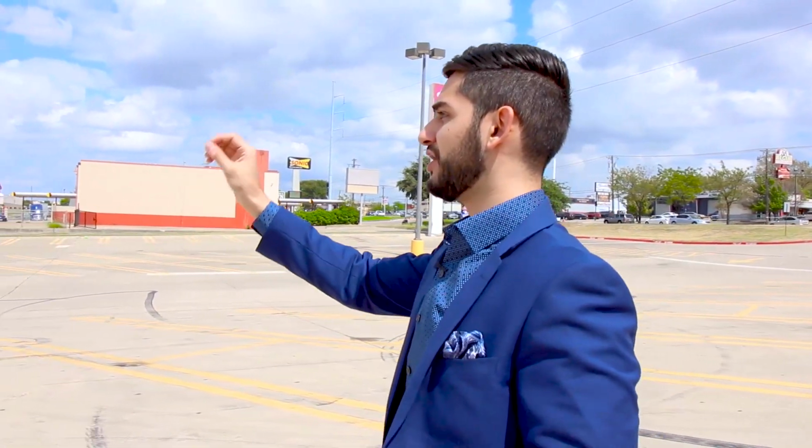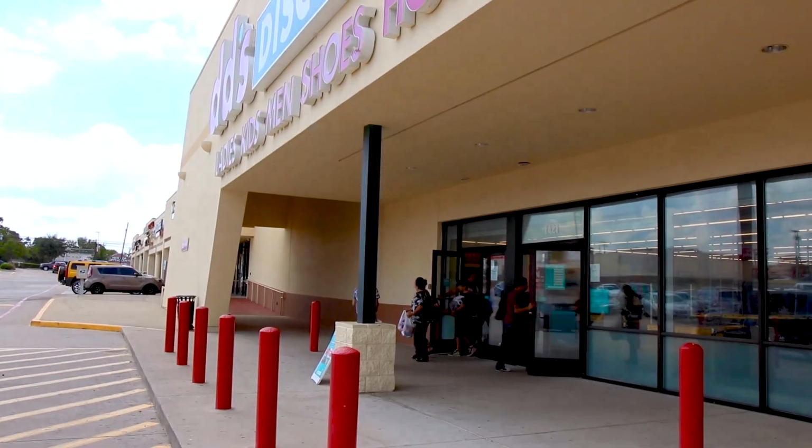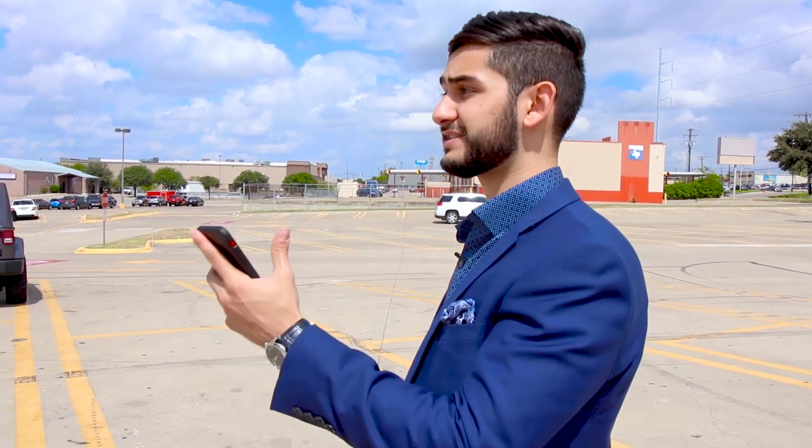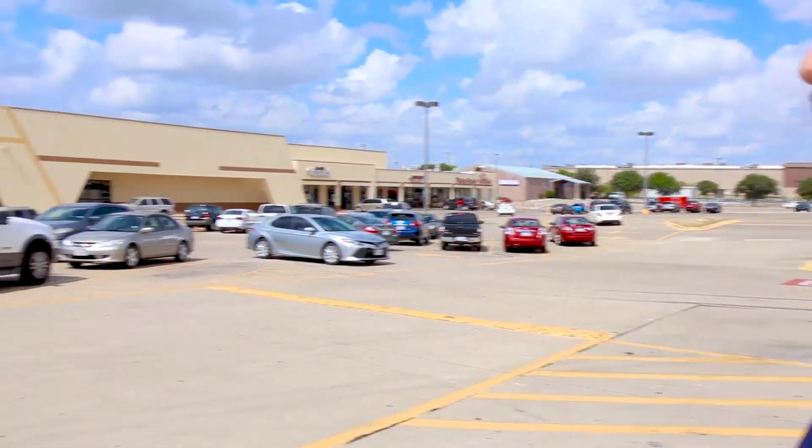Now, as we're looking here, you've got an insurance company, you've got Diddy's Discount, which is more than likely the anchor tenant. Anchor tenant meaning the majority taking the space of the shopping center. It's 66,000 square feet to be exact. All the way down there, you've got yourself a nice T-Mobile, which is good. You can expect that in this area. You've got dental and so forth.